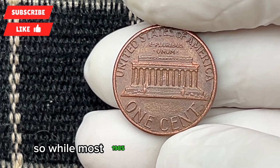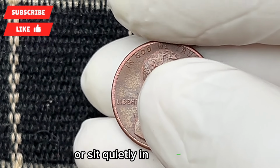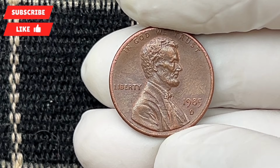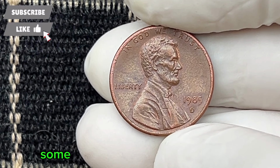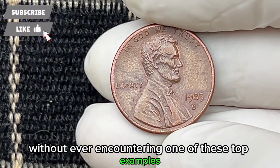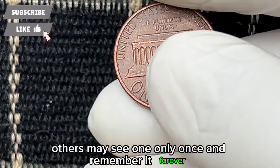So while most 1985 D pennies continue to circulate unnoticed or sit quietly in collections, a very small number stand far above the rest. These coins show what is possible when chance, preservation, and quality align. Some collectors spend years searching without ever encountering one of these top examples. Others may see one only once and remember it forever.